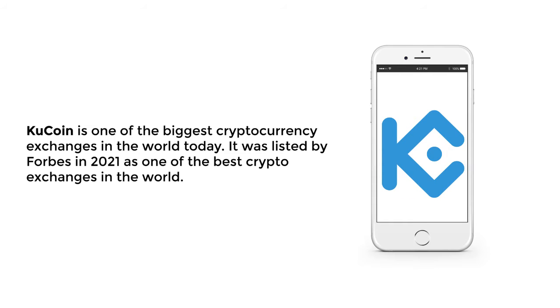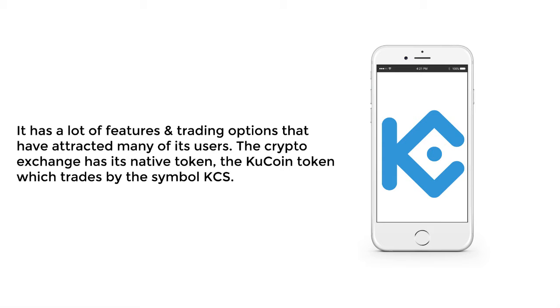KuCoin is one of the biggest cryptocurrency exchanges in the world today. It was listed by Forbes in 2021 as one of the best crypto exchanges in the world. It has a lot of features and trading options that have attracted many of its users. The crypto exchange has its native token, the KuCoin token, which trades by the symbol KCS.